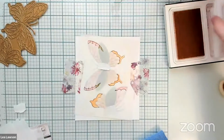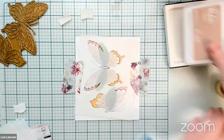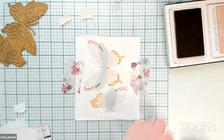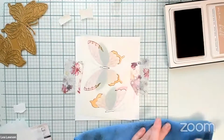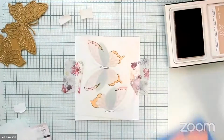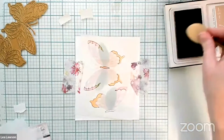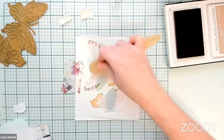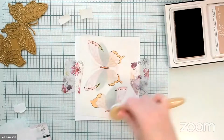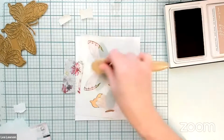Okay, I'm going to go ahead and pull off these middles here, and this is where warm buff is going to come into play. Now, in the end, I think I am probably going to cover these with jewels, and I may actually end up only using one butterfly today anyway. But just in case I don't cover up the middle with a jewel, I'm going to ink blend the middle in some warm buff. It felt like a good match for the copper without being too dark, and I didn't really want it to be black either. So it felt like a nice match for the copper foiling that I chose.